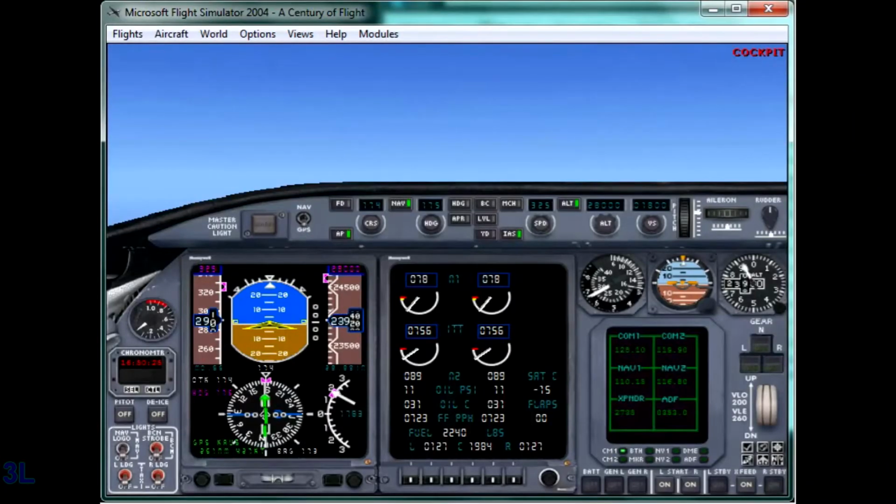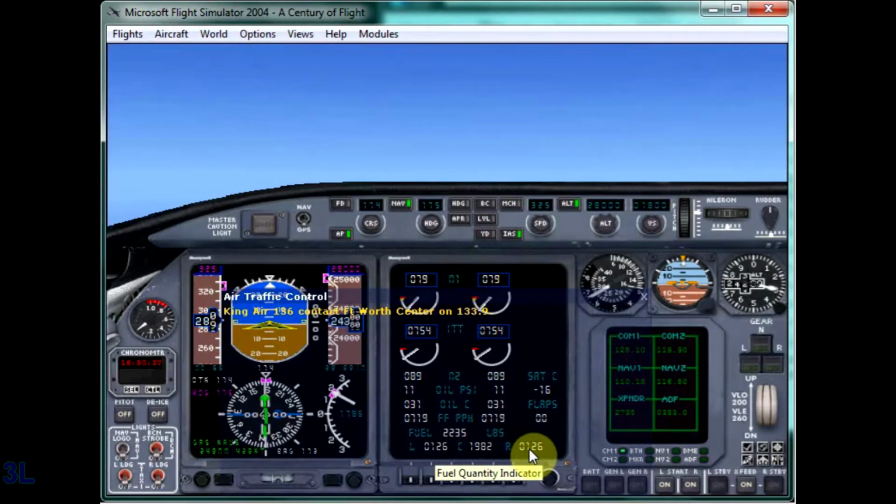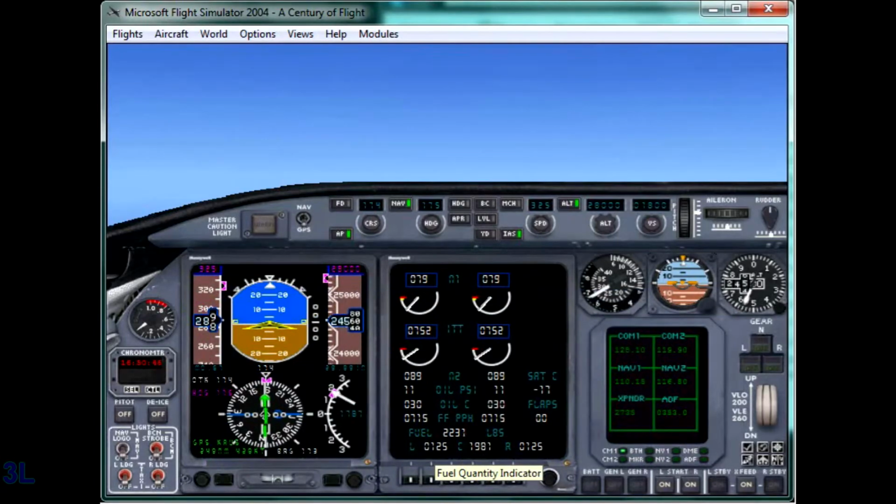You know what's going to be interesting? This is the fourth flight I've made, and I haven't refueled yet. The left tank and right tank have 126 pounds of fuel. The center tank has 1,982 pounds. I will run the left and right tanks out before I'm finished. I'm going to have to fill up before I go from Austin to Santa Fe.